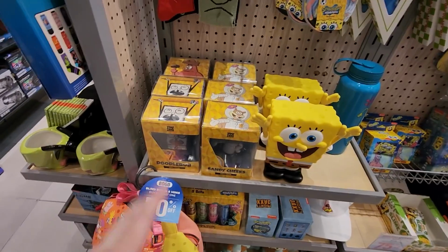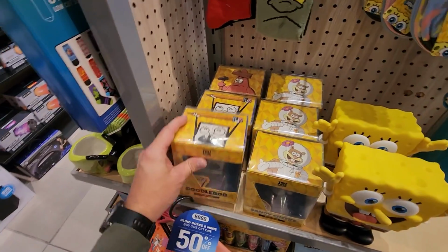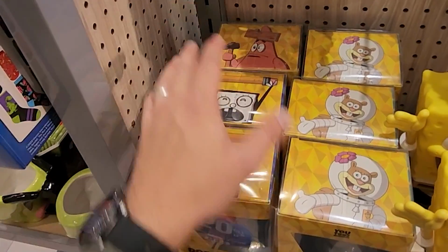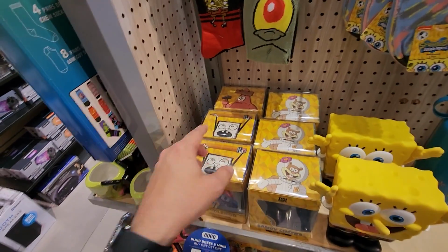That's cool. And speaking of SpongeBob, guys, this is something I haven't really gotten into yet, but it's the SpongeBob U2s. You got Doodle Bob, you got Sandy, and also Patrick with the board on his head, with the nail on his head. Those are awesome. I've been debating on getting into U2s, and this would be the style of U2 I'd definitely get. All right, folks, that's going to wrap it up for my trip to this mall that I've never been to. Let's head back home. We'll do a little bit of a recap.